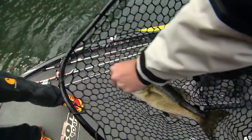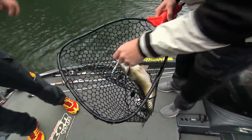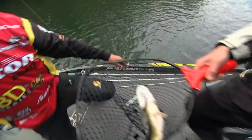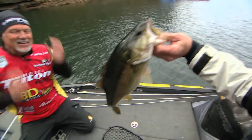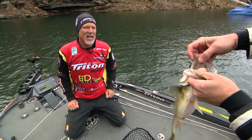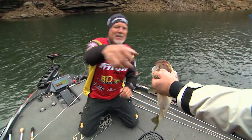I don't want one of them katanas in me. Just got some pliers. I got some pliers right there. That is a Smith Lake magnum spot. That's what it's all about, man. And that's what catch and release does. Fish been caught. Put it back.